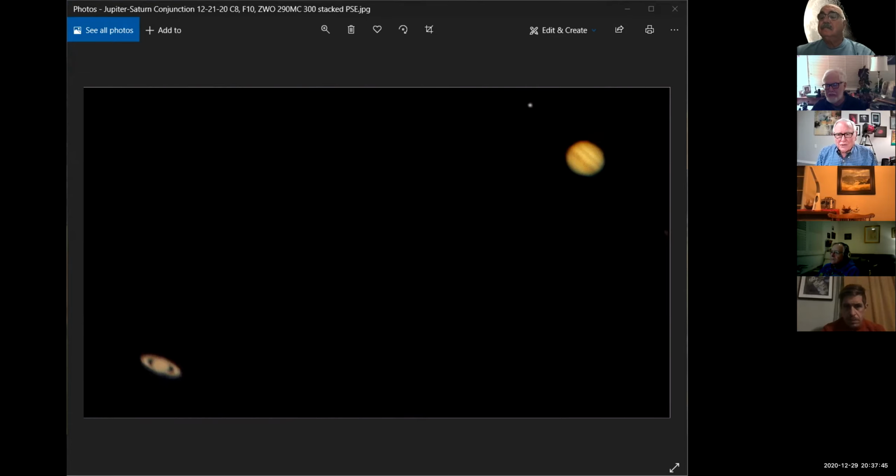Yeah, this was taken with the ZWO camera. Oh, stacked. Right up here is the camera used, and an 8-inch at f10, and it's composed of 300 images stacked, and then finished off in Photoshop Elements. The distance here is 6 minutes of an arc.